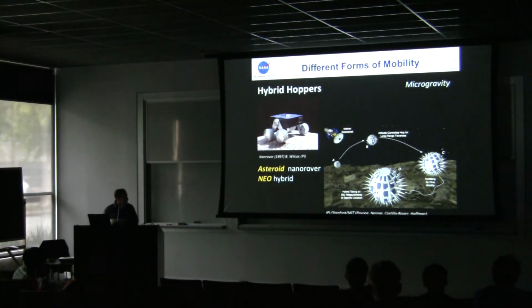Okay. Another class of vehicles are the hybrid hoppers. This is an example of the nano rover, again developed by Brian Wilcox at JPL, who also developed the ATHLETE rover. This was developed back in 1997. Same idea of active suspension with wheels, and this was supposed to roll and hop on small bodies.